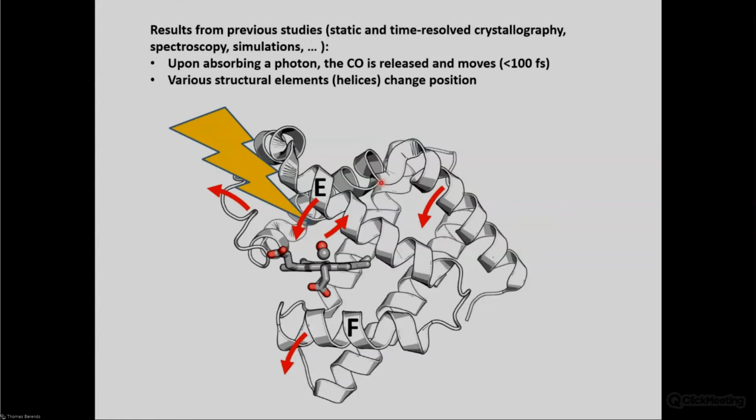People have done static crystallography, a structure with and without CO. People have done time-resolved crystallography. That was, for instance, the study by Schotte and colleagues that I talked about. People have done spectroscopy of all kinds. People have done simulations. So we know what is going to happen.